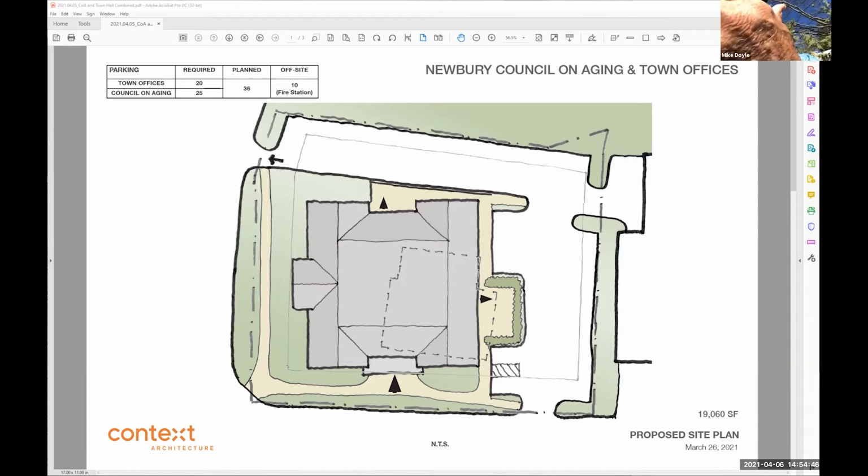Just real quickly, with the amount of square footage you gave me, what does that come out to for the building? I've got my calculator here, hold on. Around 9 to 10 million. Okay, thank you very much. Just so you know, that's construction cost only. Right, exactly. Okay, thank you.